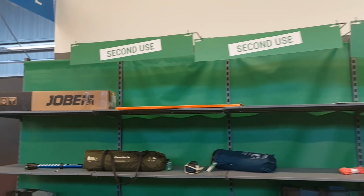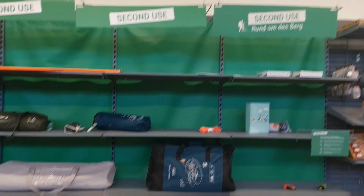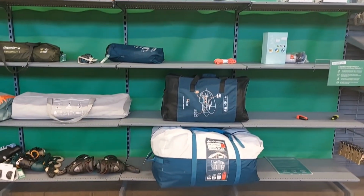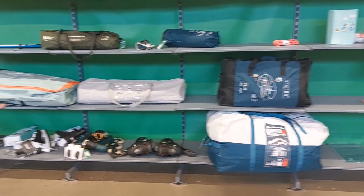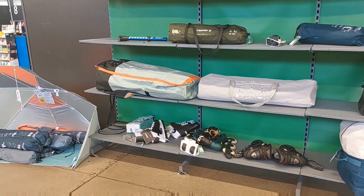One reason why I think it's important to go to the sports shops is, for example, here at the Decathlon, they have this second use stuff. So you have like all these tents that maybe they have been used once and they're half price and all the stuff that's supposed to be there intact.